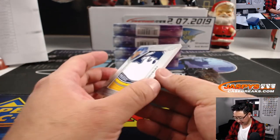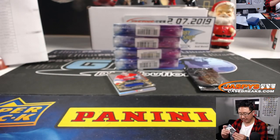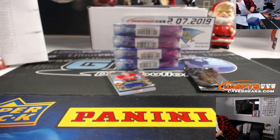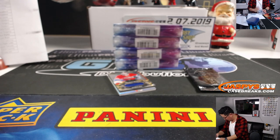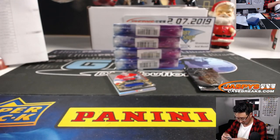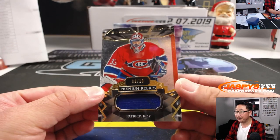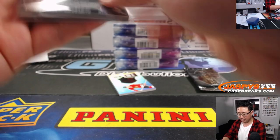We got Phil Hosley. Ooh, look at that. Nice Sabres patch right here. Matthias Jones, Sabres. We've got Premium Relics out of 10, Patrick Waugh. Nice. Canadiens, that'll be for John McCall. One of his last spot mojo teams.